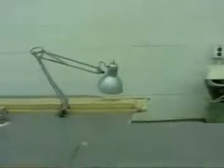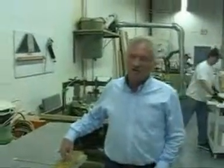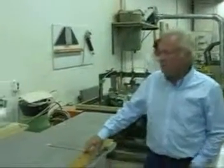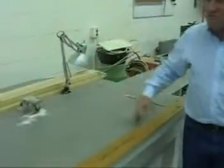This is a very simple table that cuts a precisely calibrated width of groove at the back of the gables, or at the back of the bottom of the wall of the cabinet. And the blades are adjusted with shims.